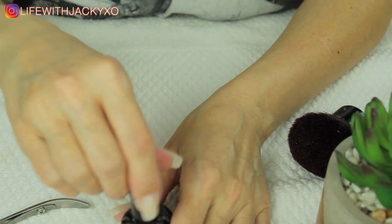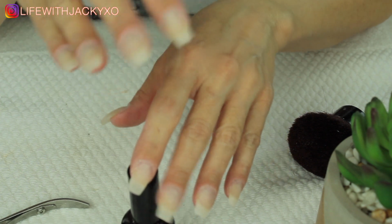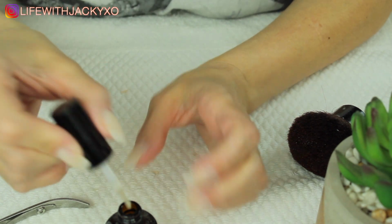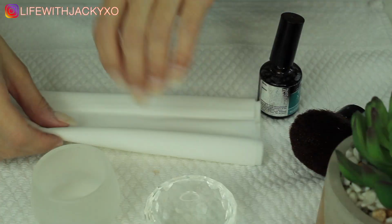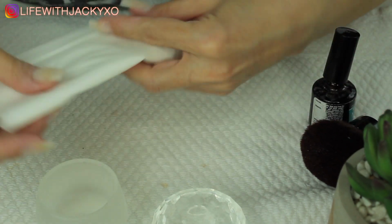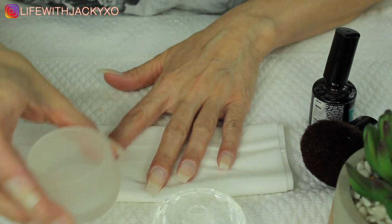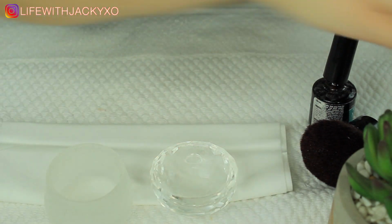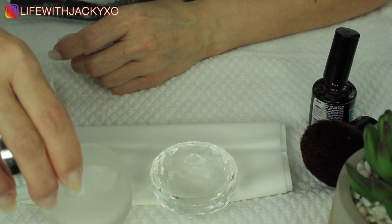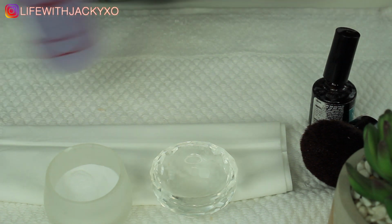So what I do, I like to do one hand at a time. I do this hand, and then I do the acrylics and the fillings, and then I do the other hand. So first, let me prepare my product. To prep, I put a tissue down because you want your acrylic to fall on a tissue. You don't want it to fall on the towel. So you've got the liquid and you've got the powder. Put the powder in here. And you put the liquid in here.